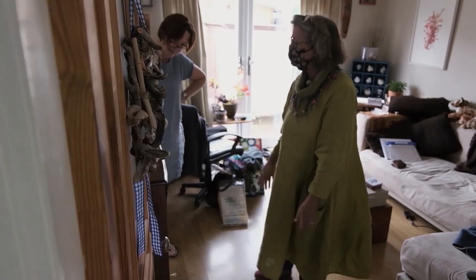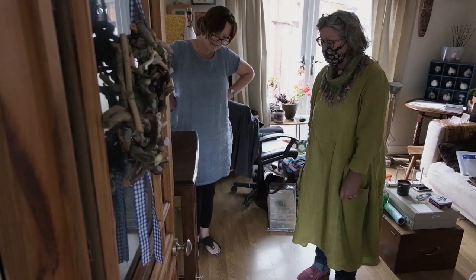It was covered in nicotine. It stank, and I've redone the back and bought a key for it and a little lock. But it's... Buy the key? Well, I bought the lock. How gorgeous! I didn't have a lock.